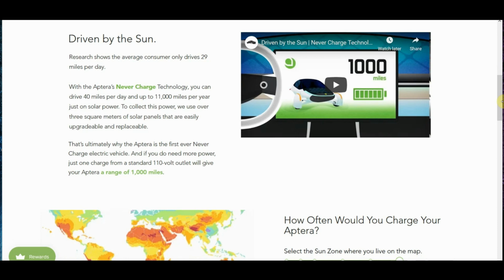Research shows that the average consumer drives about 29 miles per day. With the Aptera Never Charge technology, you can drive 40 miles per day and up to 11,000 miles per year just on solar power.